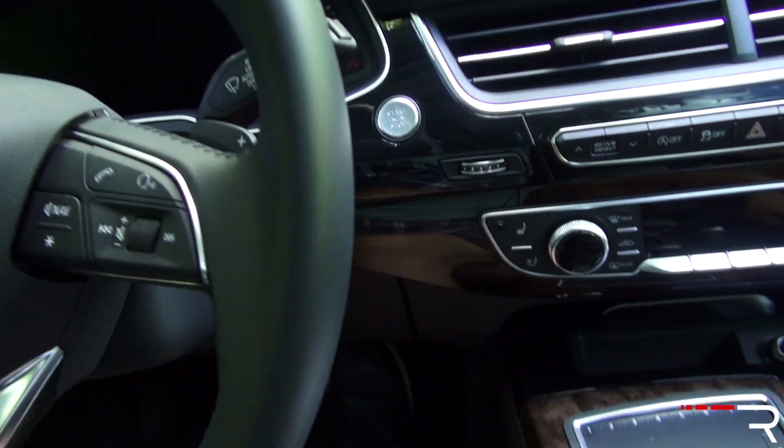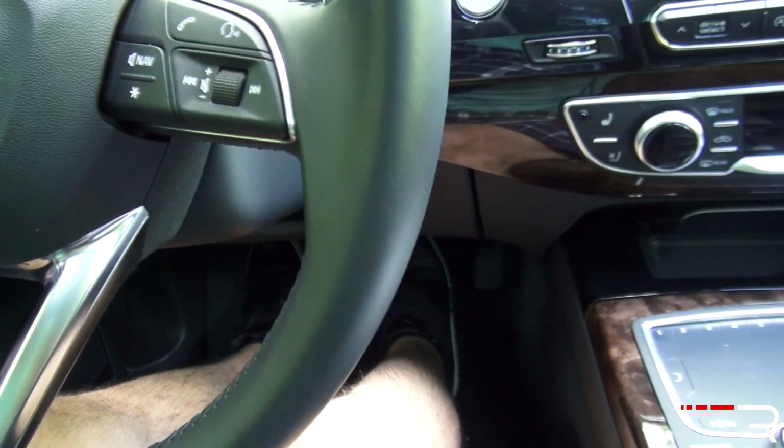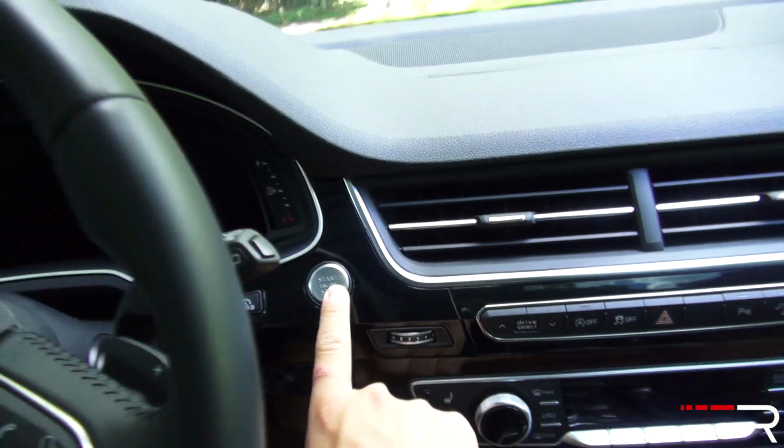Now, to start the vehicle up, all you have to do is keep the key inside the vehicle, put your foot on the brake, and then push this button here to fire up the engine.